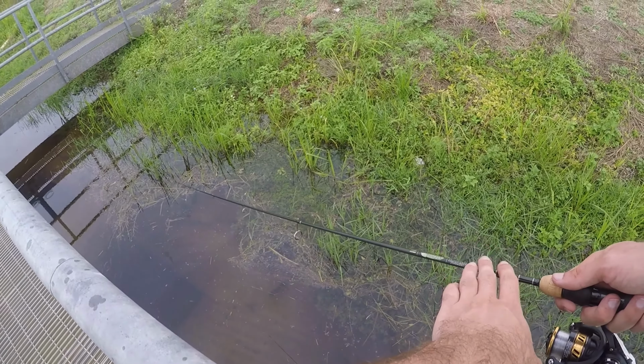Alrighty, nice Mayan. Decent size. I mean, there's a lot bigger ones down there, but this'll do. So we'll get the hook out, and then we'll call it a day here.